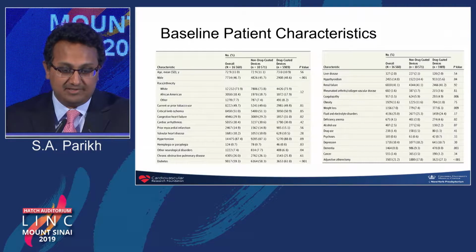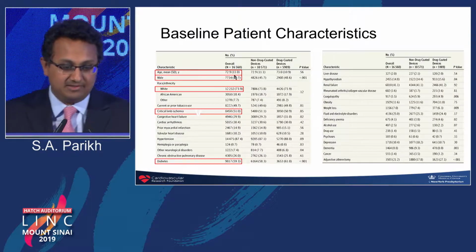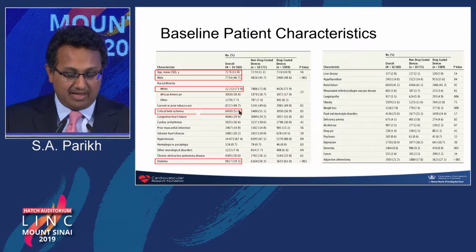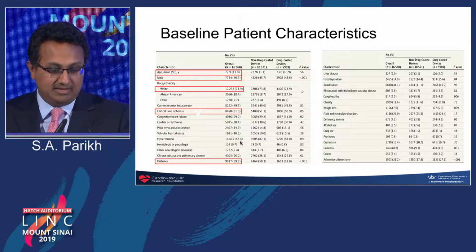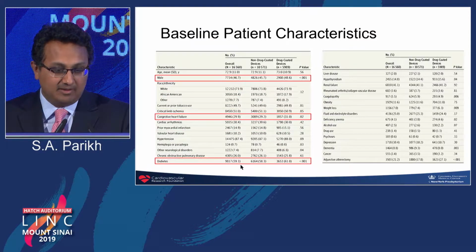So these are inpatients in a region of the United States. And what you'll notice is that the baseline characteristics of age is consistent with a Medicare population, 73 years of age, roughly, predominantly both men and predominantly women, actually, Caucasian, and with a high prevalence of critical limb ischemia and a burden of diabetes, which is concomitant with that presentation.